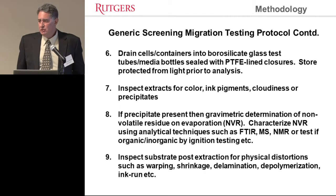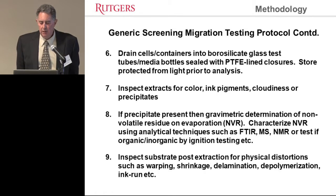And then we look at the substrate as well after it comes out of the cell. Is it physically distorted? Warping, shrinkage, delamination, depolymerization, ink run, and we note that as well.